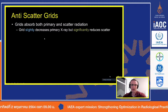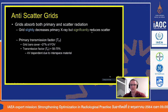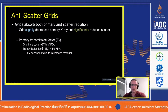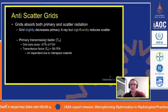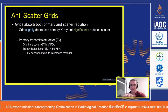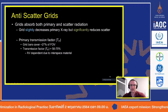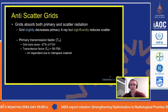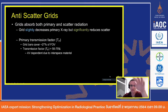So we talked about how grids will decrease the amount of primary radiation, but they will significantly reduce the amount of scatter. When you look at the actual math here, the grid, the septa, will cover about 30% of the field of view. So when you slide that grid into the field of view, you are immediately covering up 30% of all the anatomy. Obviously, that's why we shake it and blur it out so you can still see the anatomy. But that means the transmission factor is only about 50 to 75%. So we absolutely need to turn up the radiation to get this number as high as we can. We want a high transmission value to get as many primary photons through.